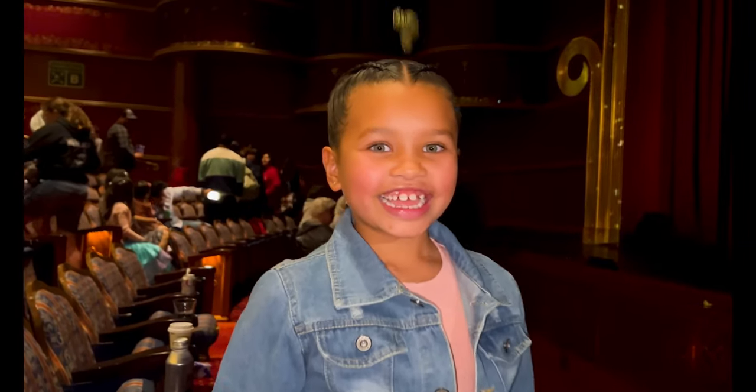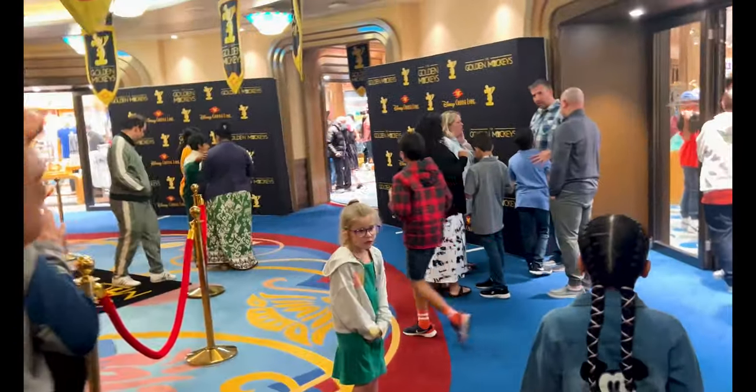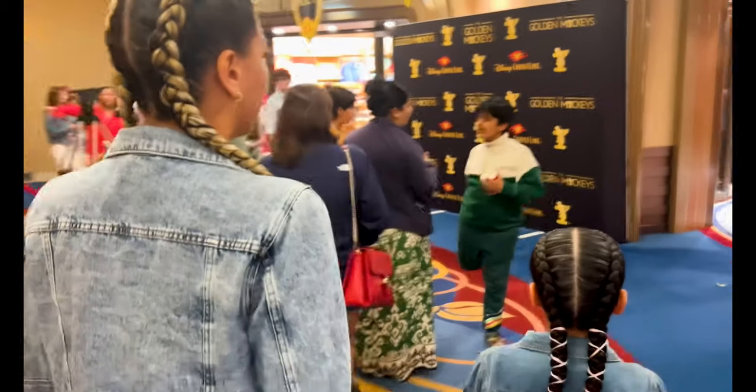The movie, the show. It was good. We watched the Golden Mickey. All right, so we just got out of the show. It was a pretty cool show. It was the Golden Mickeys. Now we're headed to the gift shop.